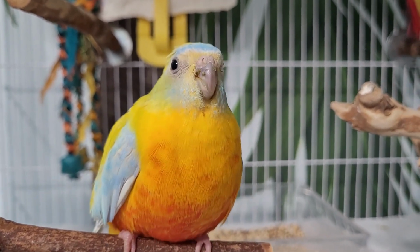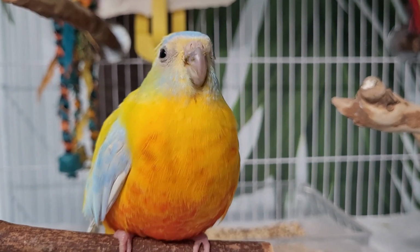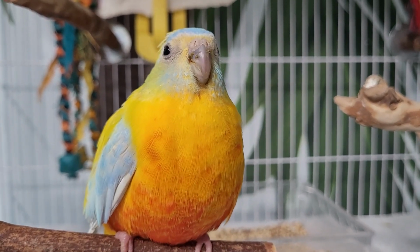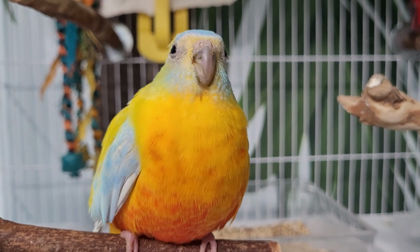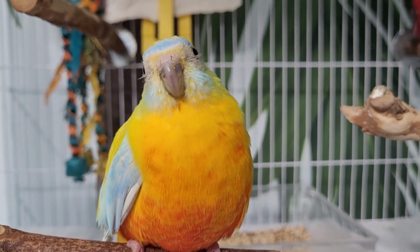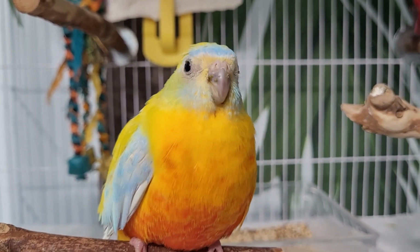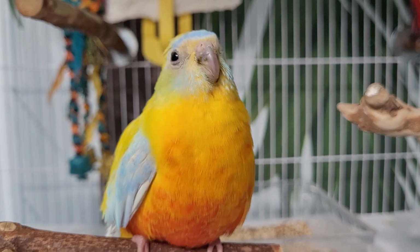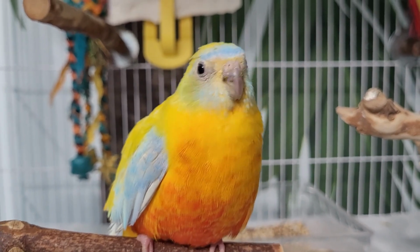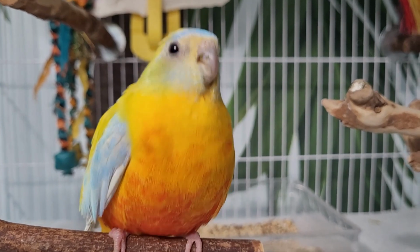Or I've even heard people just leaving those eggs in, and when the eggs are laid, you can just shake them up so that they won't hatch, they won't develop. If you don't have dummy eggs, you can shake them up and put them back. Or I've heard people boiling them and putting them back. So those are some options that you can do if your bird lays some eggs.